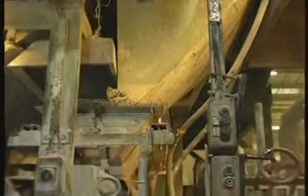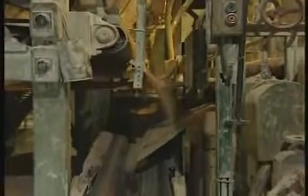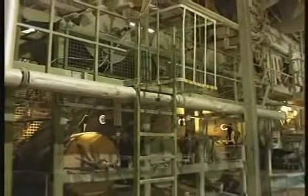Some felts are given a fine coating of sand. This stops the felt sticking once it's been rolled. The finished felt is run over water-cooled drums to reduce its temperature before rolling. The highly automated process provides good quality control and ensures consistency in the finished product.